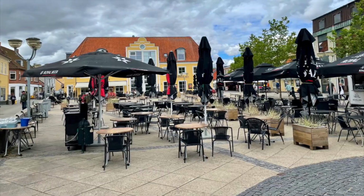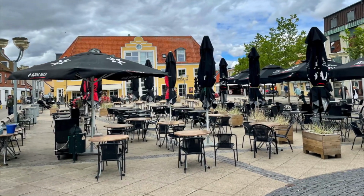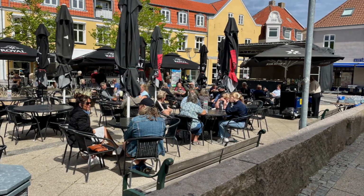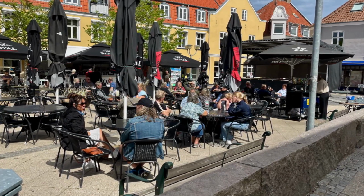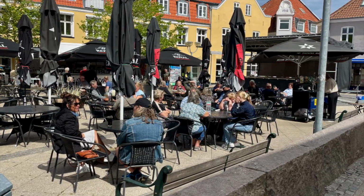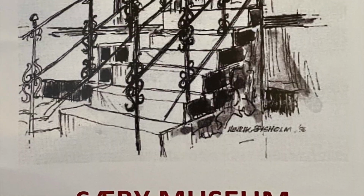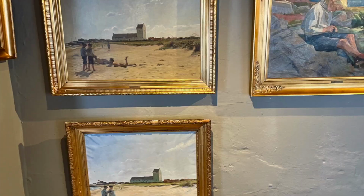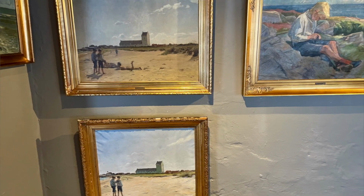Saeby also has a very nice current town square. See, Saeby is old enough to have multiple town squares. That's old. And in this town square, residents and tourists gathered and gather for food and community. And that sense of community comes out in their museum, where with artifacts and paintings, the museum gives you a sense of how the town started, evolved, and came to be what it is today.